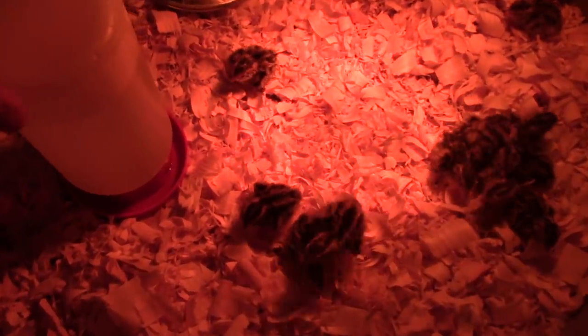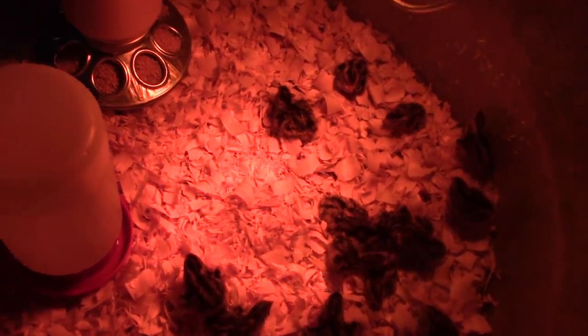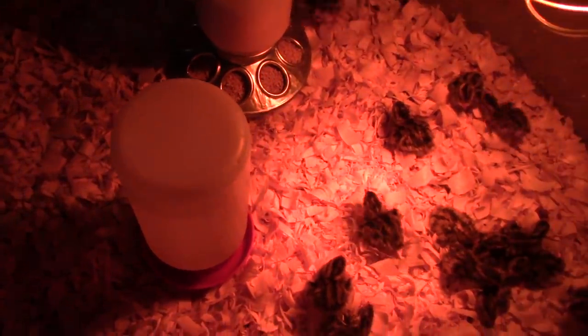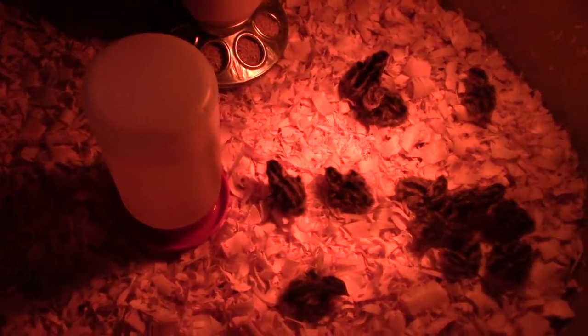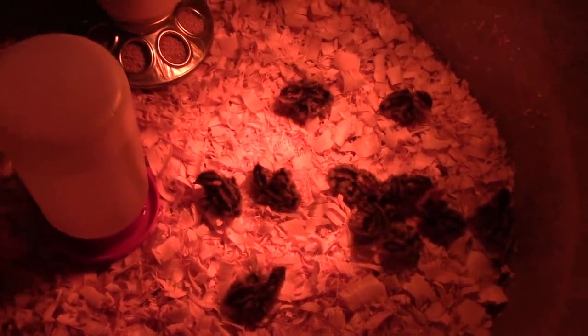A lot of people are saying to put rocks and stuff in there, but I'm telling you, this is so small, I don't think it's necessary. I don't think they can get in there and splash around or anything, but I got it close to the heat. That way they don't have to go out to the cold over here to get some food and water. They might venture on over there like this one is, but they'll be able to stay pretty comfortable right here underneath this light.